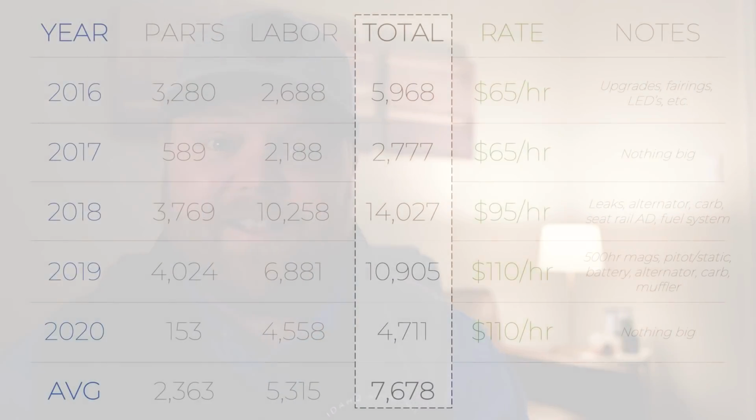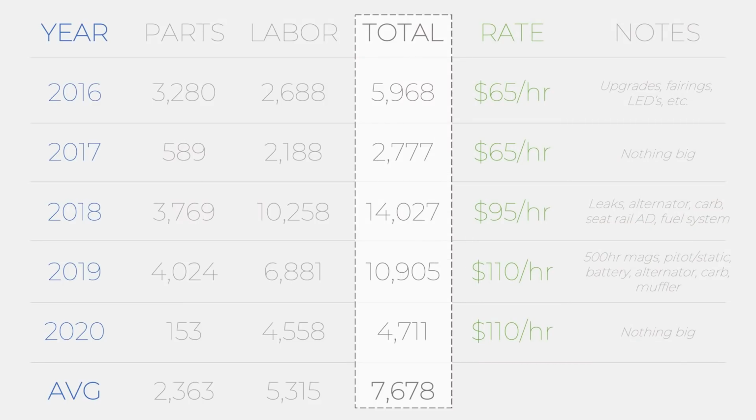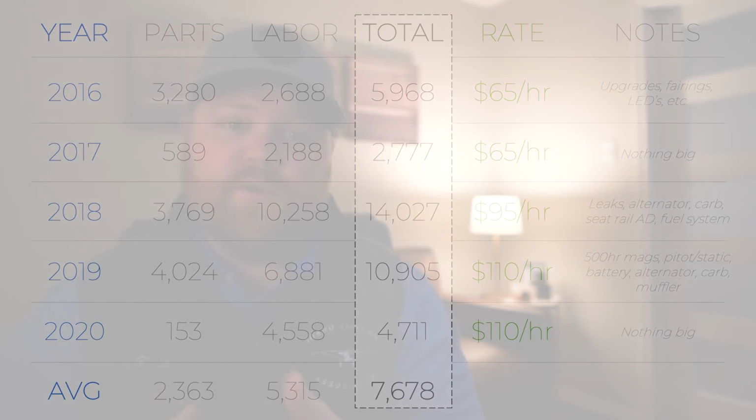So you have a couple years where it costs a lot less, and that feels good. You have some years it costs $14,000. That kind of sucks, right? But I've already pre-committed to bearing that, and so it sucks less, just because you've already made the decision that you're willing to do it.